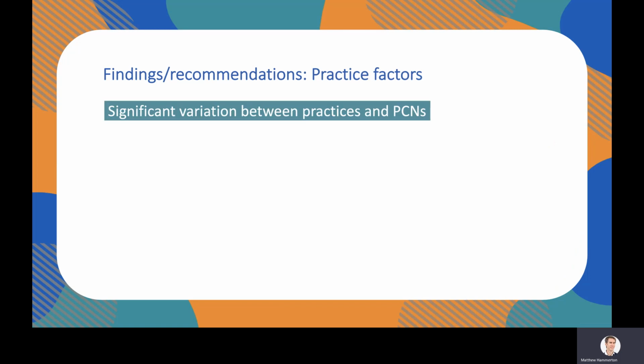For practice factors, the results showed significant variation in digital readiness between practices and PCNs. This is in contrast to the interview findings, suggesting a potential complacency in driving forward digital innovation if just looking at surrounding practices.